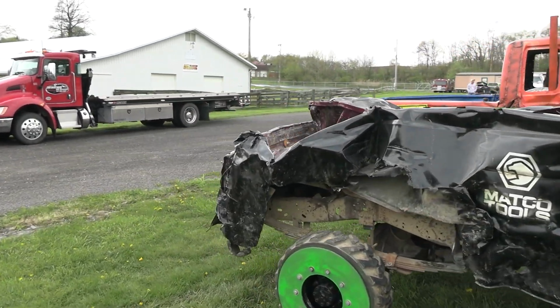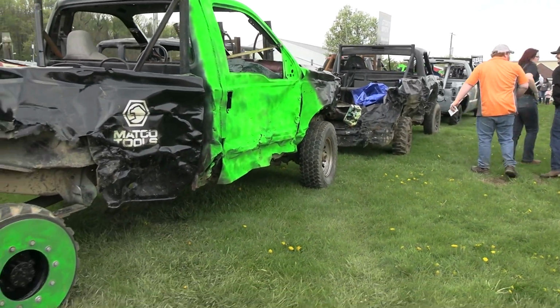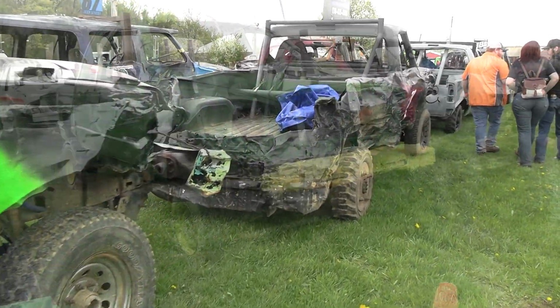Actually, they're running them last, and I hear that's because they're concerned about them potentially breaking the barriers within the indoor venue, but hopefully that's actually the case, because these guys can get pretty rowdy in trucks.